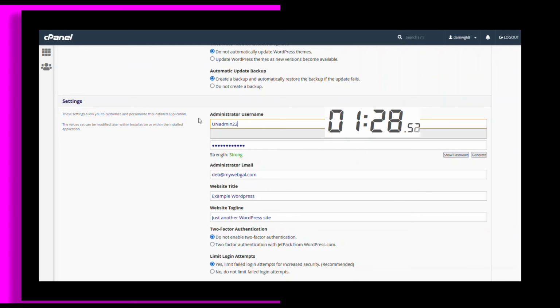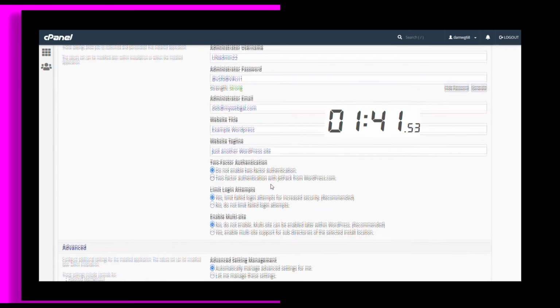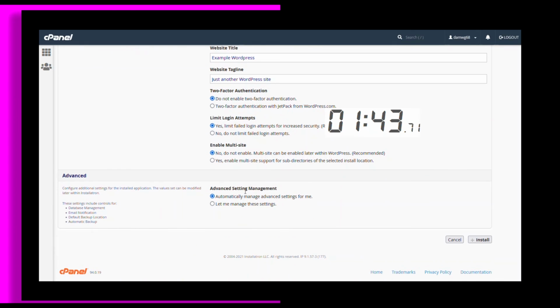And then copy it. I put it in a notepad and then I check the password, and I just usually take what they have, copy it, put it in here, and all the rest is good, and then we hit install.